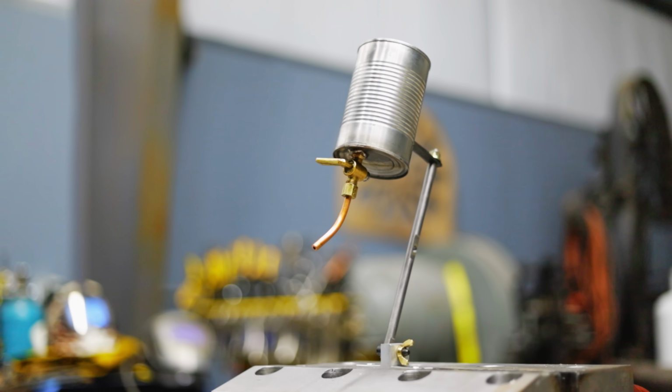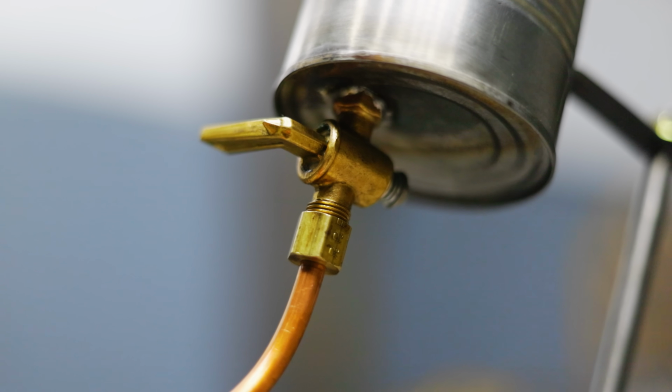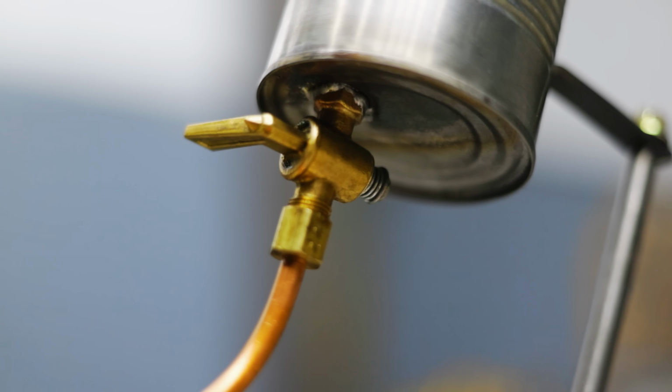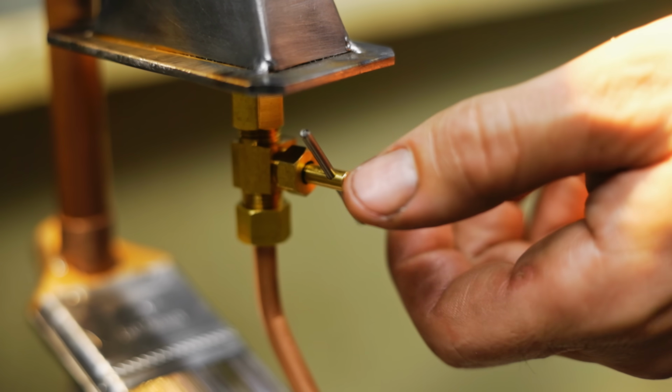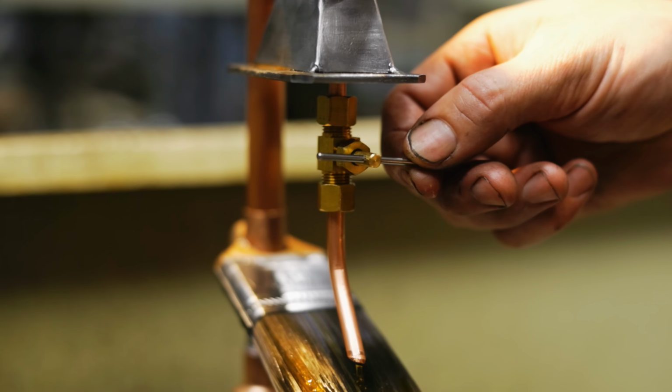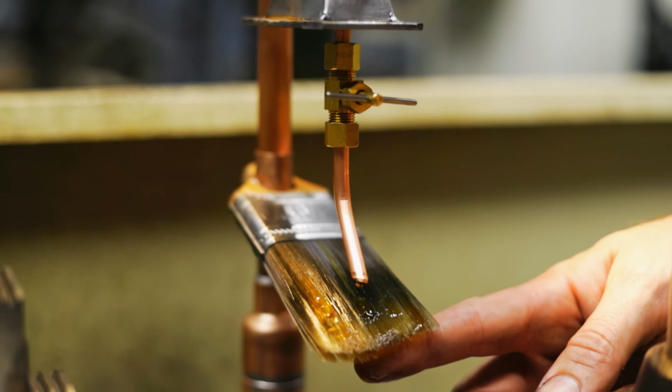I didn't like the way the valve worked on the other one. The valve was a gate valve before. Pretty finicky to get dialed in with the correct drip. So I switched to the needle valve, and as you can see, it's much easier to control the flow. I can almost just count one turn back and I can get the flow ratio that I would like.